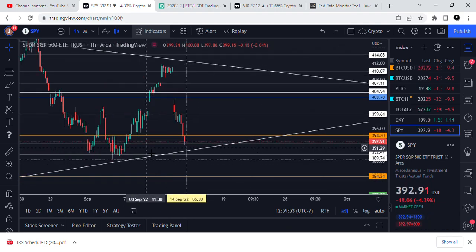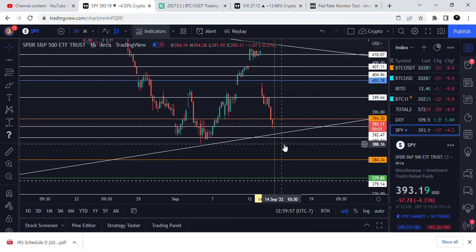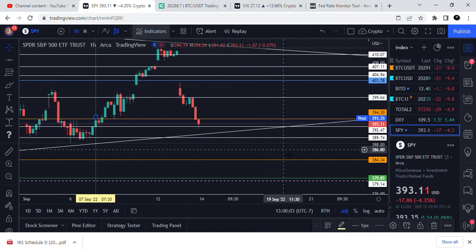Also you've got Biden speaking right now, which is not good. He is not good for the market. They should have kept him in the closet today. So 393.32, that's your close. You got a little bit of this bottoming tail.